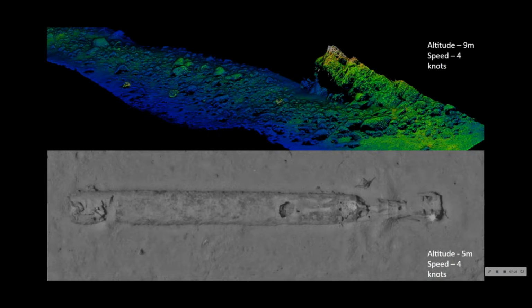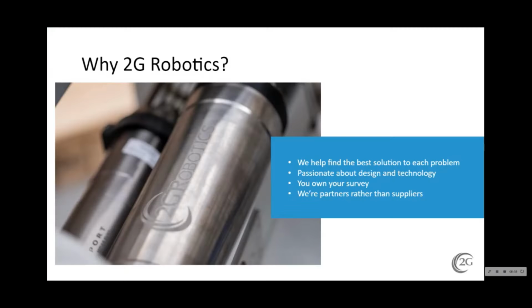To give you a better understanding of the equipment's capabilities, I wanted to show you a few data samples. The top is an example of laser data that was obtained from a Hugin running at 9 meters altitude and a speed of 4 knots, scanning complex seabeds. The bottom is stills images that were obtained from a Hugin running at an altitude of 5 meters and 4 knots. Now this is actually an example of 5 images stitched together, and it's a torpedo mine.